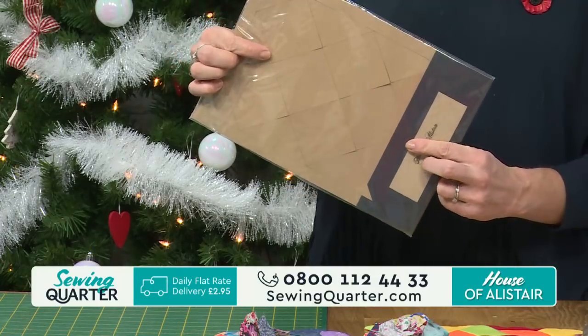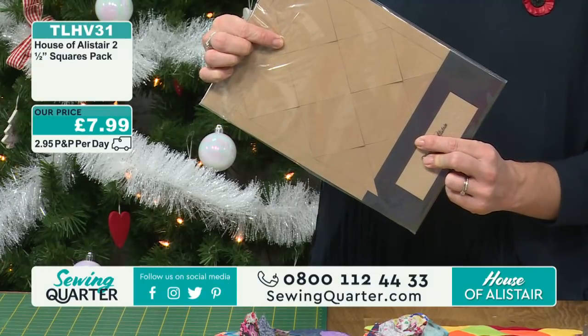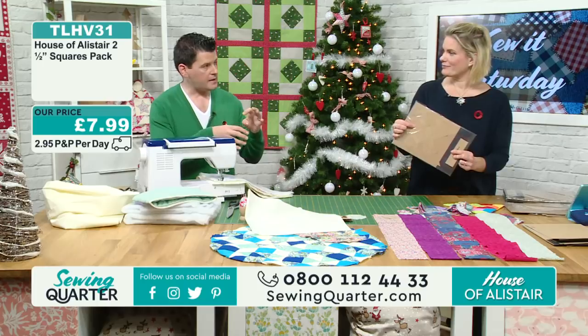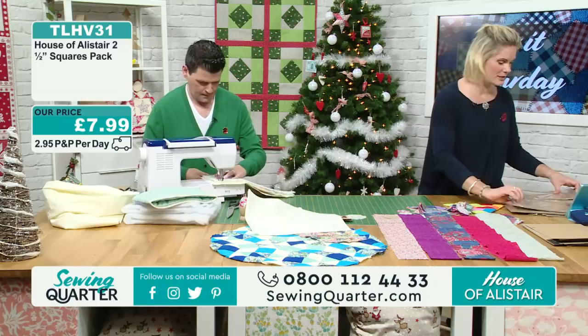Now, these are going to be perfect if you've got your strips of Liberty. Yeah, and also, if you put these together and make like a box, you can create little pots and baskets with these ones, trinkets. The squares. Yeah. Trinket holders, lovely. So that's at $7.99.